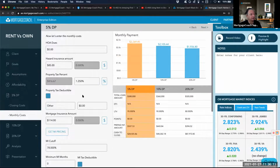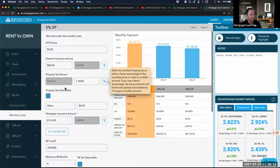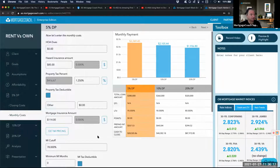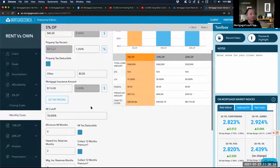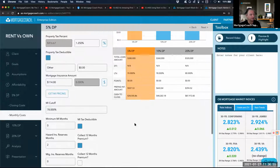Here are the monthly costs that are associated with being a homeowner: hazard insurance, property taxes. There's a mortgage insurance amount, $114 there. And this is new for those of you that might be part of an enterprise account. If you do not yet have this button in your account, you're going to want to reach out to your management team and say, hey, can we get that Get MI Pricing button in our Mortgage Coach account? Because when you click on that, you can bring in an MI price quote without having to go to a secondary source. So talk to your management team if you don't have that and you're one of our enterprise partners.